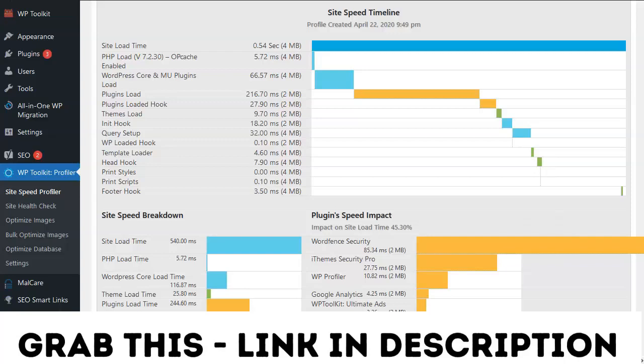To do it manually, you'd need to go through each plugin, deactivating and reactivating them one by one to work out which plugin, or indeed plugins, it could be more than one, is at fault. With WP Profiler, you can see straight away. And in this case, the big culprit is looking like WordFence Security and iThemes Security Pro.